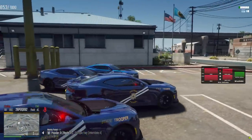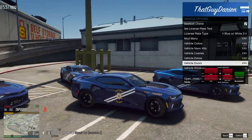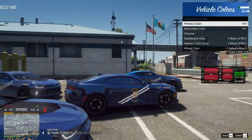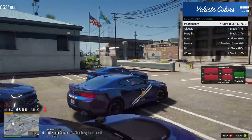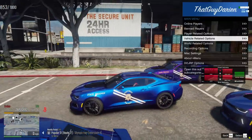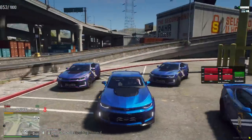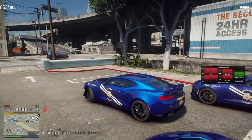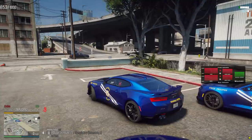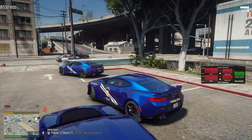It's beautiful. Oh god, the ultra blue pearlescent on it? Damn. I haven't even tried Ultra Blue Pearlescent. Yeah, we need to try that. Secondary pearlescent, ultra blue. Oh my God, it makes it look just like our actual DPS cars. Which blue is it, you said? Oh man, it's beautiful.